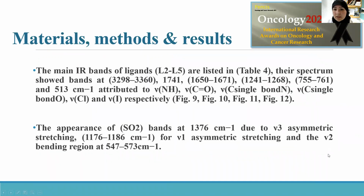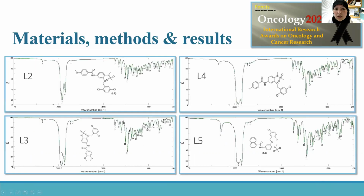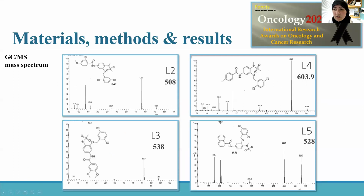The IR bands, we summarize them in this table for the compounds L2, L3, L4, L5, showing which one is broad and sharp. You can see the figures here and all the details on the structures in the paper exactly. So we confirmed the mass also. For L2, the mass which we found is 508 and the calculated one is 509. I compared the found and calculated masses for every single compound, and this is confirmed. L2, L3, L4, L5 mass, the molecular weight by LCMS.